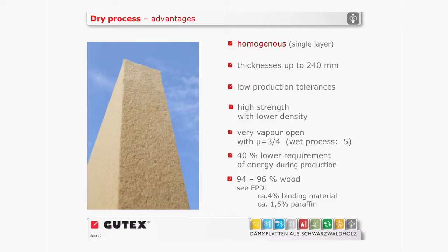It's the same level as the wet board shows, because there you need the glue to stick together the lamellas. This paraffin mentioned here with 1.5%, we need this chemical content to make the boards repellent. If they should be, we will see this later on. For rigid underlays, for sarking boards, of course we need this repellent character, otherwise they would not protect the insulation below and the load-bearing construction.